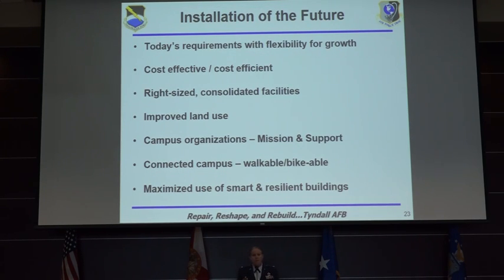This is the summary slide for the master planning effort. I skipped past a lot of the robust process that got us to this point, but I believe the result of the planning efforts hit the nail on the head with what General Goldfein identified when he asked us to develop the Tyndall into the installation that we need.